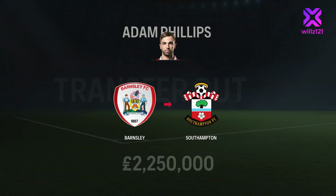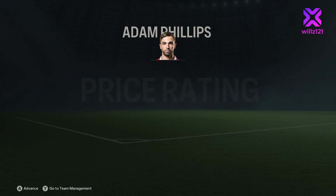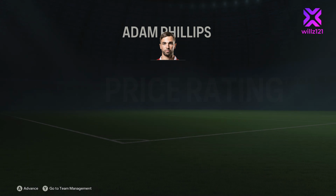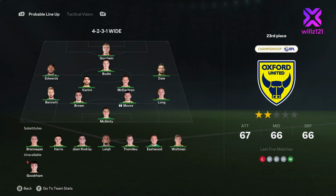And another player leaving is Adam Phillips. Again, a bid from a team who are second in the league, looking to get promoted to the Premier League. They offered us good money for a player who's not really played much this season. We get 2.3 million. The best possible deal was 2.3 million. Very happy with that. Again, another one that's out the door. That's Phillips, Kane and Williams all gone. Obviously, we'll keep Phillips to the end of the season because the window is shut. But hopefully, that is good money that we can reinvest in the side.